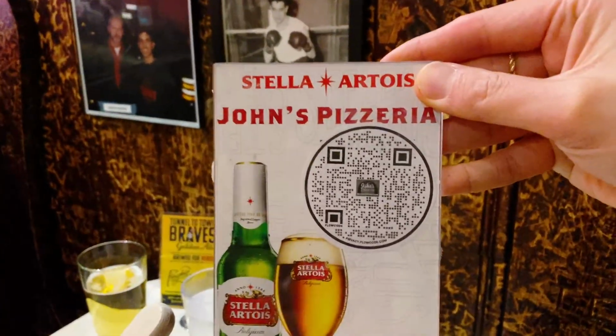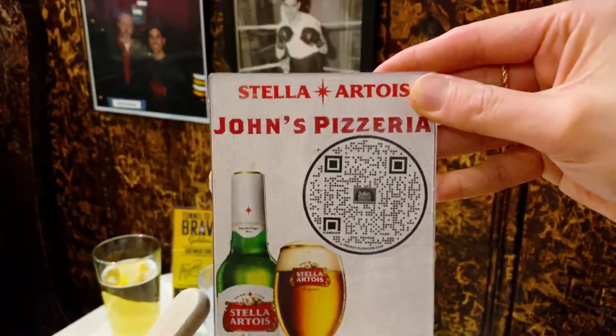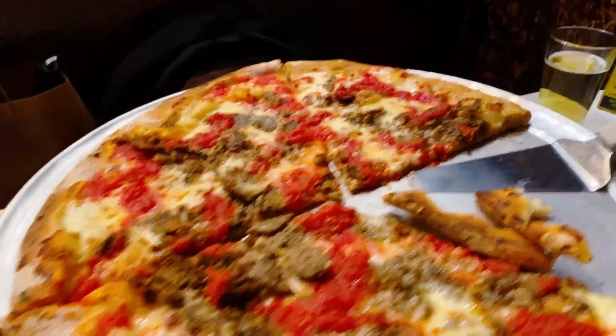But this is the menu. If anyone wants to scan it with their phone. I know this is not so useful for many people. All right, let's have more of this pizza. Let's try the elements as separate as possible. Let's see.